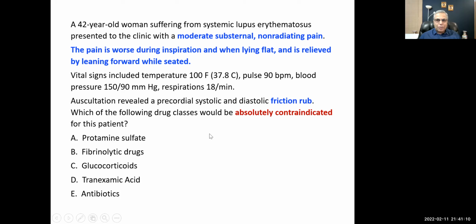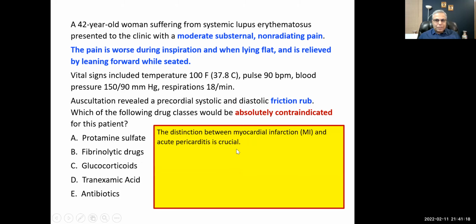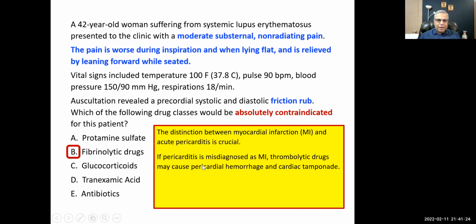So in this case, you're not going to give a fibrinolytic drug, which you might give if the patient has got a myocardial infarction, okay? So the distinction between myocardial infarction and acute pericarditis is crucial. If pericarditis is misdiagnosed as MI, thrombolytic drugs may cause pericardial hemorrhage and cardiac tamponade. Usually, pericardial pain can be distinguished from the ischemic coronary pain because the latter is not aggravated by chest motion or body position, right? This ischemic heart pain. A precordial friction rub is diagnostic, right?